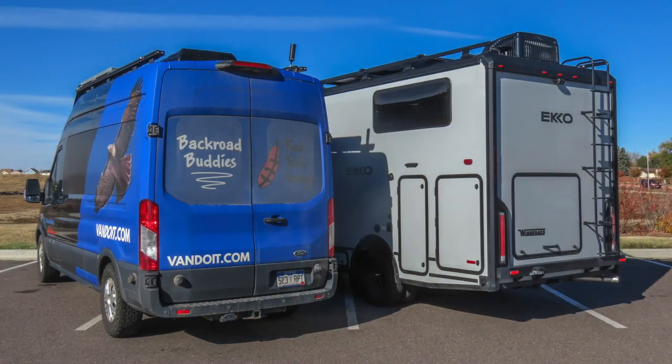Item one is Class B versus Class C. Now, if you know the RV classifications, our VanDOit camper van is considered a Class B because it is built on a van, and from the outside it still looks like a van, so all of the conversion happens inside the shell.